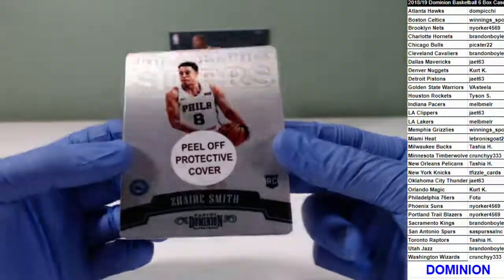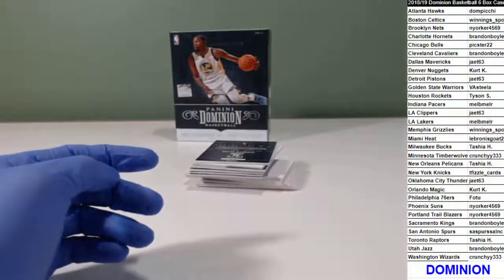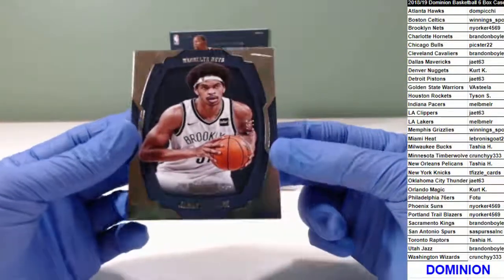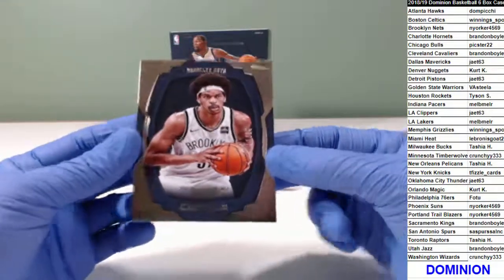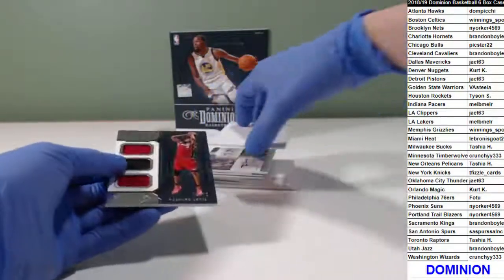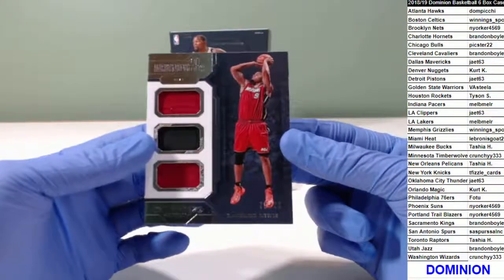Seventy-sixers, Zaire Smith, out of 199. For the Nets to 75, Jared Allen. Triple patch out of 75, Rashard Lewis. That goes to the Heat.